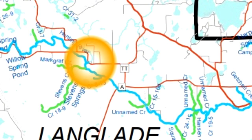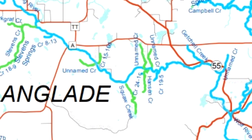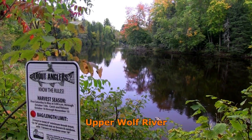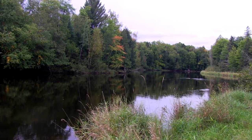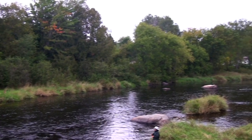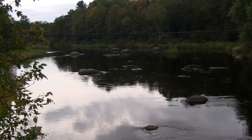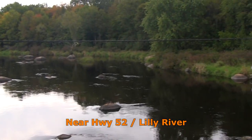The trout fishing starts at the confluence with the Hunting River. This upper section, down to Lily River, has a slower gradient. There are a couple deep sections, and here you can catch brook trout during the spring. This is a Class 2 trout stream. There is some natural reproduction from the tributaries, but populations are augmented by regular stockings.